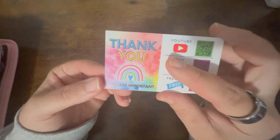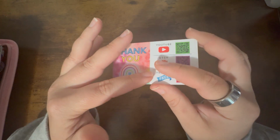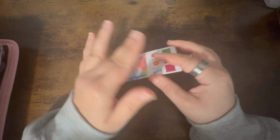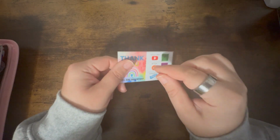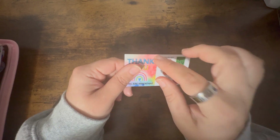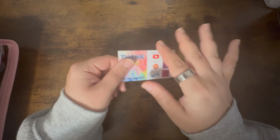So this is the front, and then on the back you have a thank you and you are important. And I really wanted to put something on there to just let you all know, you matter, okay? And I'm not talking in terms of the YouTube world, the Etsy world, nothing like that. You are an important person in this world. You are worthy of good things. You make someone's day better by being in their life.